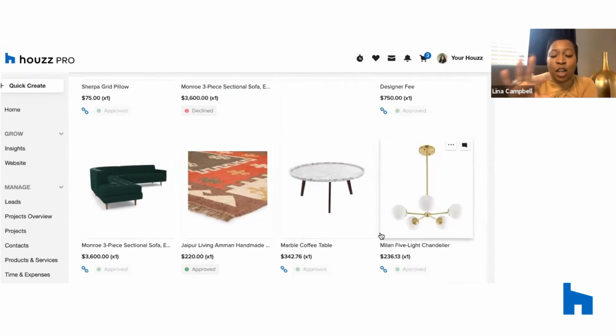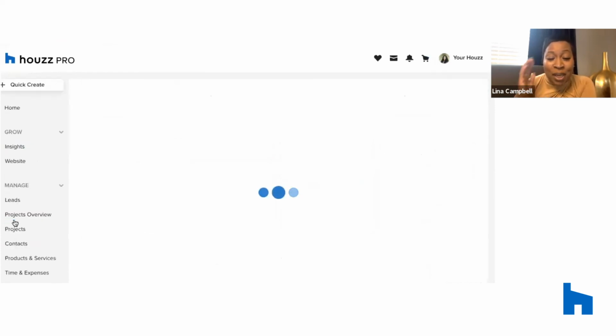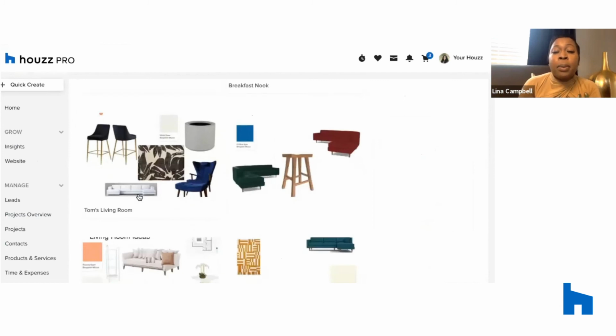If they can't determine from just the products where the design is going, what I like to do is create a mood board for them. Our superpower as designers is we can see the end before we even arrive at the finished product. We're visionaries, right? We know how the colors will blend, the textures, the patterns, but our clients don't always see that. So sometimes we need to create that vision for them, and it's through a mood board or a 3D floor plan.